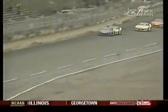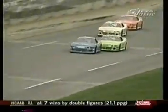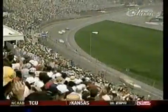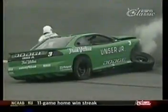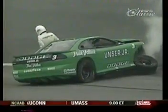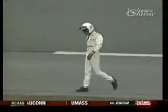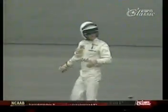Some contact as Earnhardt was trying to go by Unser on the outside. Meanwhile, here they come, Scott Pruett trying to take the lead. Yellow and checker comes out together as they cross the line with Earnhardt holding off Unser Jr. with his accident, and Scott Pruett in second place. Unser Jr. climbs out unhurt. He had the lead going down the back straightaway and then bumped off the right into the wall. And he does not look happy.